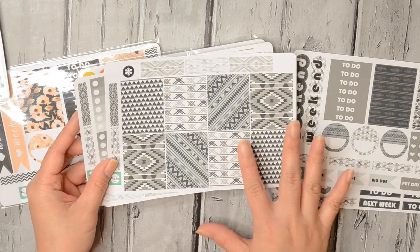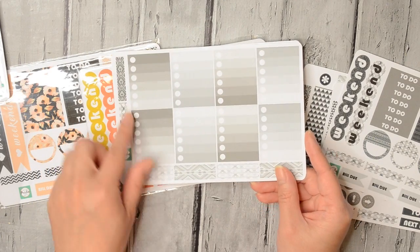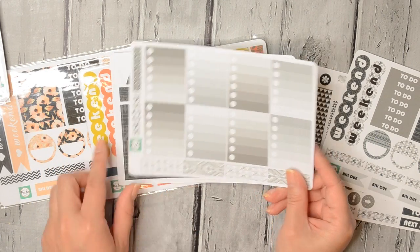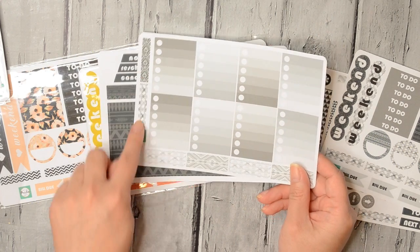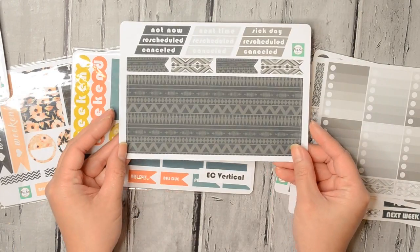You don't even have to use them all together. I feel like they'll work with anything. And then you have your full ombre checklist boxes, as well as, again, some other header covers, and then these boxes down here. And then we have our washi.